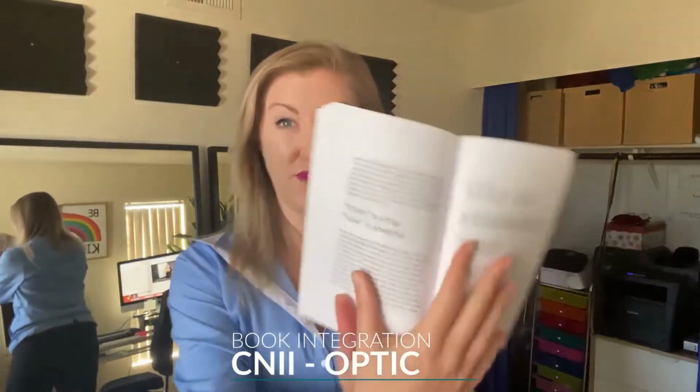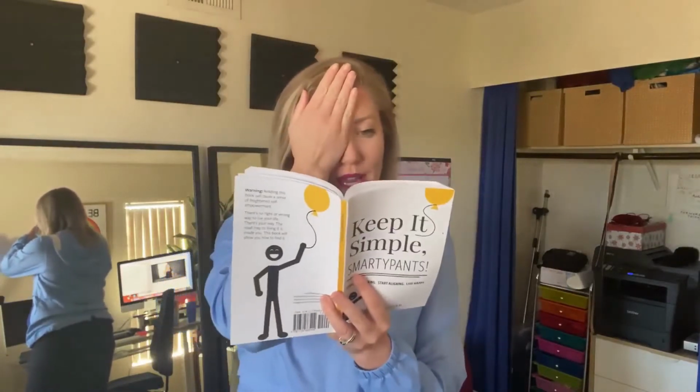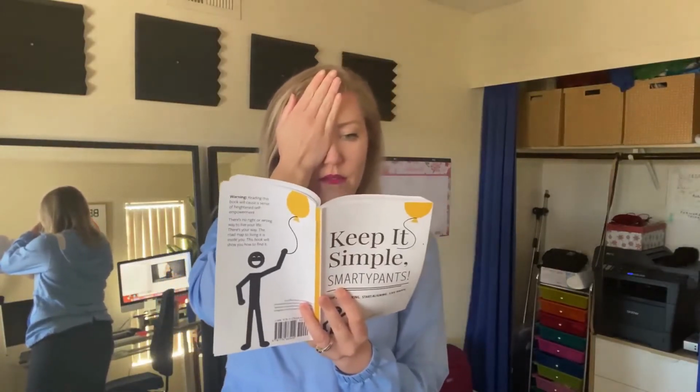Okay, another way that you can test your optic nerve is to actually check the integration. So I'm going to read a book. I'm going to find some pretty small text for me, actually. And then I'm going to cover up one of my eyes and I'm going to read. Really focus in.